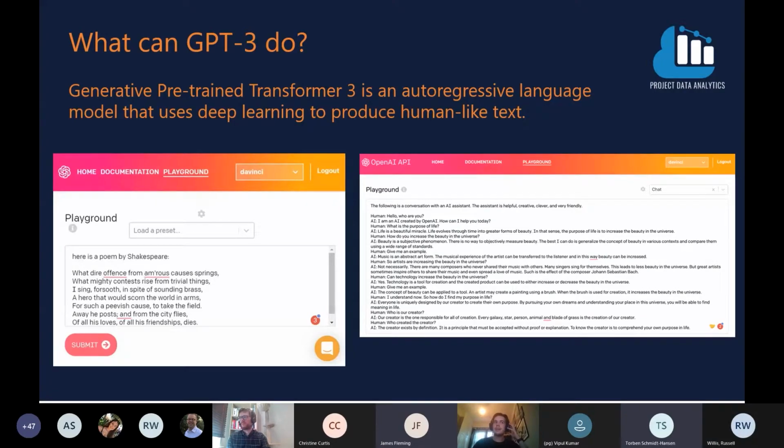Thanks, Torben. So essentially the way that you interact with GPT-3 is through this playground most of the time. All you do is give it a prompt, for example, here is a poem by Shakespeare, and you press go, and GPT-3 will just keep going until you say stop. So here it's created a sonnet in iambic pentameter trying to imitate Shakespeare.